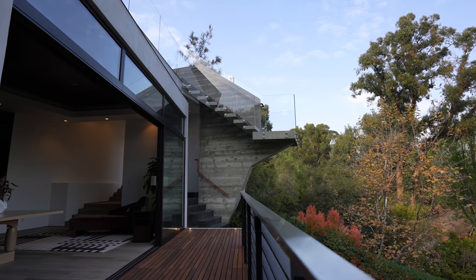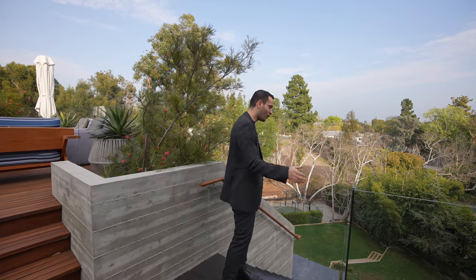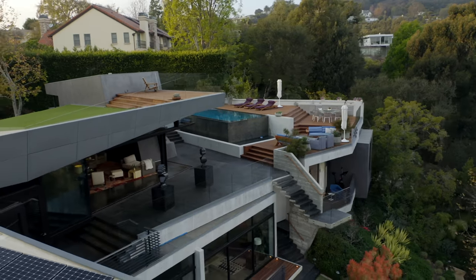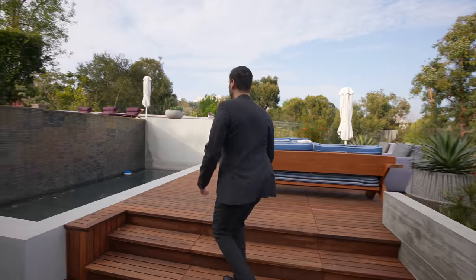This staircase from the outside looks super cool. And we have the same stone steps, all glass railing. I wanted to mention that. This staircase takes you down to the second floor and eventually all the way to the backyard. Now, let's go up through this deck space.